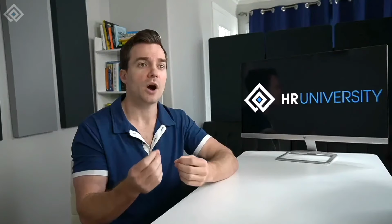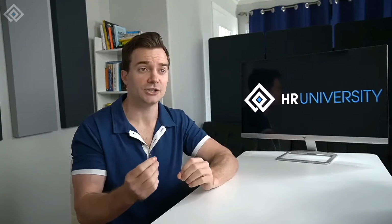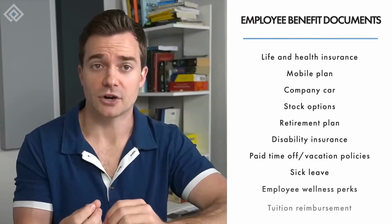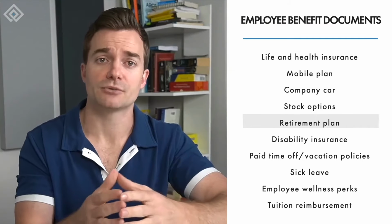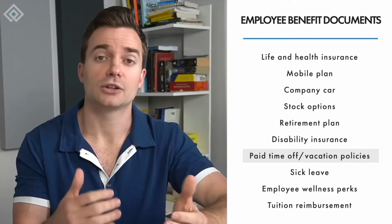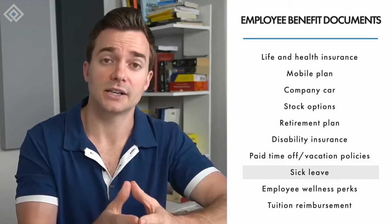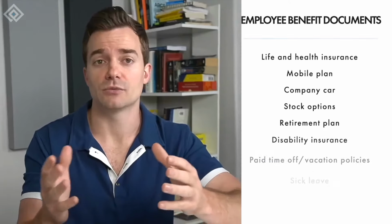Of course, you also want to prepare employee benefits documents. If you offer employee benefits, you'll need to give new hires paperwork that describes terms and conditions, and in some cases, receive them signed. The most common employee benefits are life and health insurance, mobile plan, company car, stock options, retirement plan, disability insurance, paid time off, vacation policies, including any paid holidays, sick leave, employee wellness perks, so example, gym memberships, and tuition reimbursement.